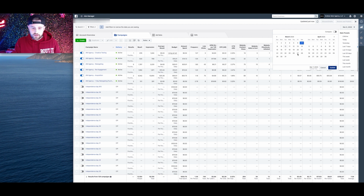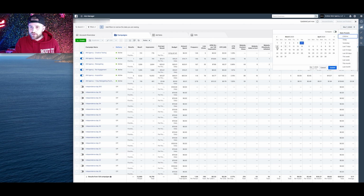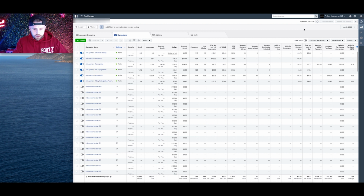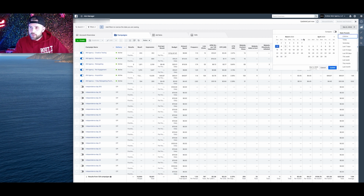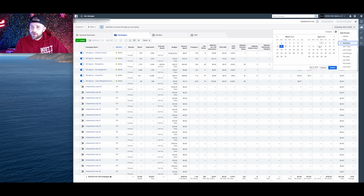March 7th, $105 spent, $547 generated, 5.17 return on ad spend. March 8th, $106 spent, $207 generated, 1.94. Yesterday, March 9th, $104 spent, $31 generated, probably the worst one yet, 0.30 return on ad spend.